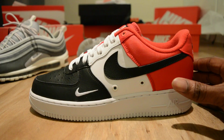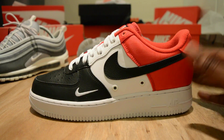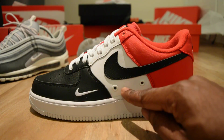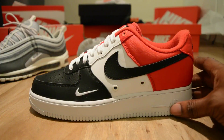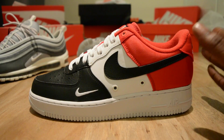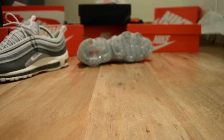The Air Force One LV8. I can't remember if it was part of the, I think it was part of the Independence Day pack, or maybe that was the one that had the blue, white, and the red, or red, white and blue for America. I can't remember. But I'm not an Air Force One man, and I always say that, but these were lava heavy.